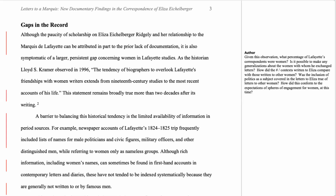Some sample comments. So this is one of the peer review comments in the right-hand margin. Given this observation, what percentage of Lafayette's correspondents were women? Is it possible to make any generalizations about the women with whom he exchanged letters?